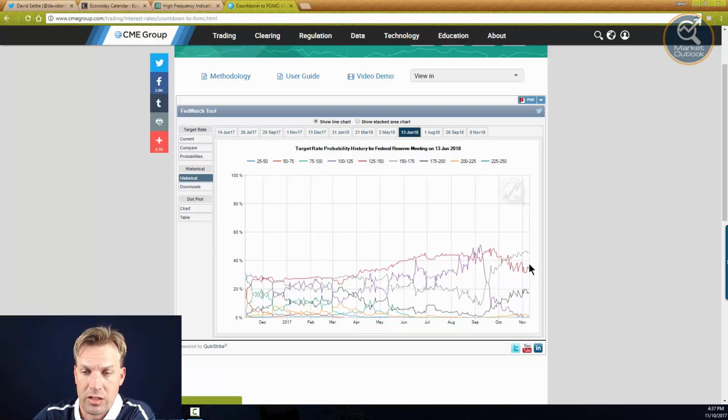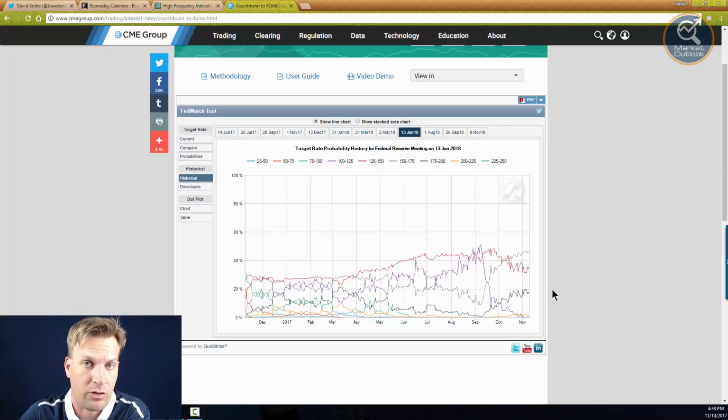So now we start looking at whether we get one more hike, which is this one, or 2 hikes, and you can see that the odds of 2 hikes are dropping. So it's looking like, for now, we've got December here in red, and the odds for one more by June is here. Still, that's not above 60% yet. But when you combine this one and the 2 rate hikes, both of those add up to over 60%, because we're down here below 40. So there's decent odds we'll get another hike by next June, most likely just one.